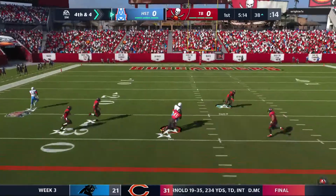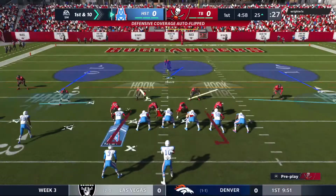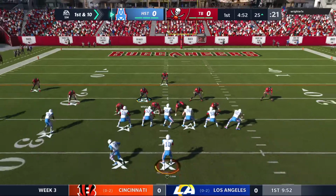Love to throw for it on fourth. Looking middle, and that's complete. And they're able to get this one past the 30 down to the 25. A big pickup of 12 yards on fourth down to keep this drive from stalling.